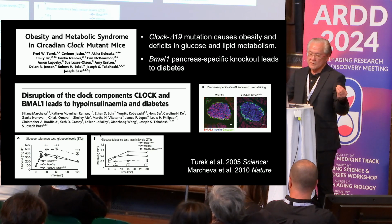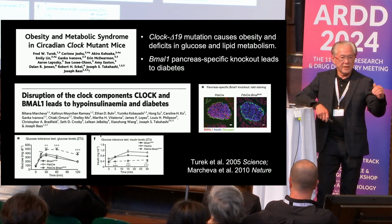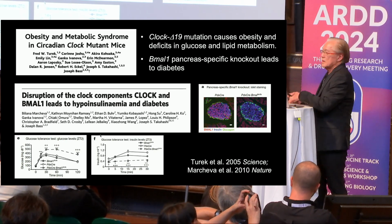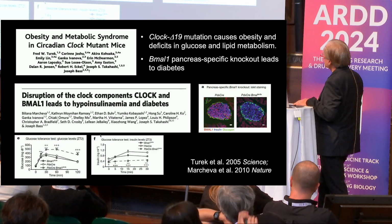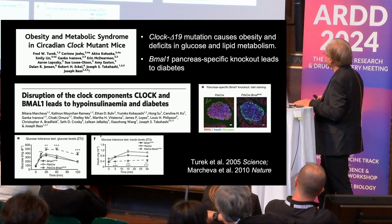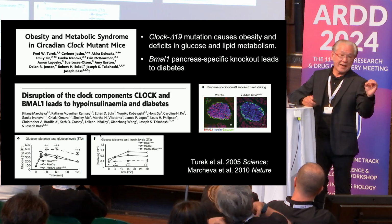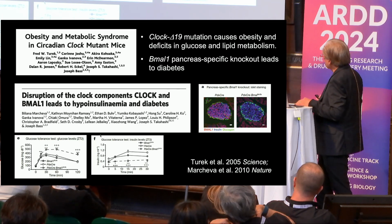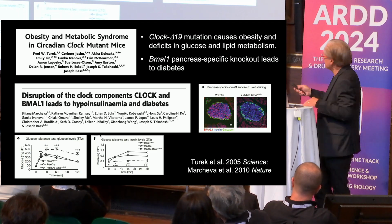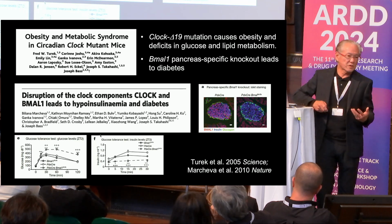Either the mutation of Clock or deletion of BMAL1 in metabolic tissues also has very strong metabolic phenotypes. So in the Clock mutant mouse, we saw loss of both lipid and glucose metabolism. And in conditional deletion of BMAL1 only in pancreatic islets, this leads to loss of glucose regulation, shown here, which is caused by insufficient insulin production.